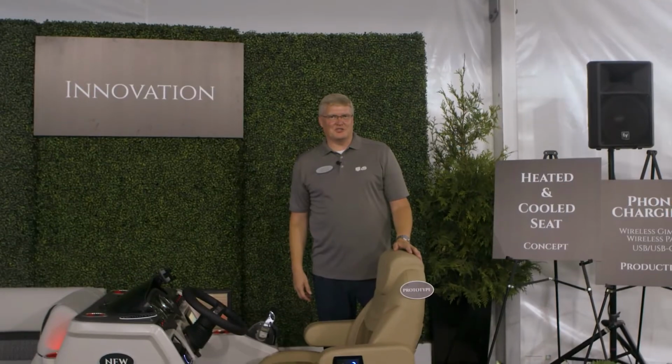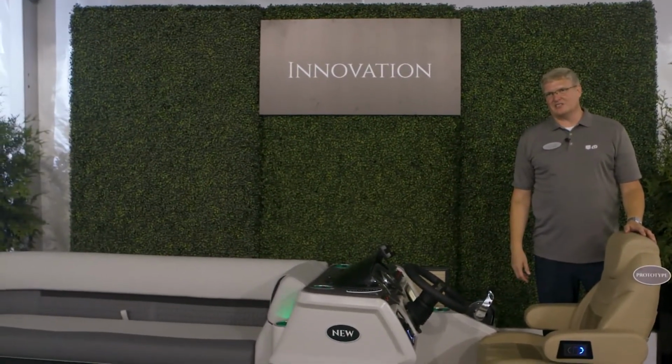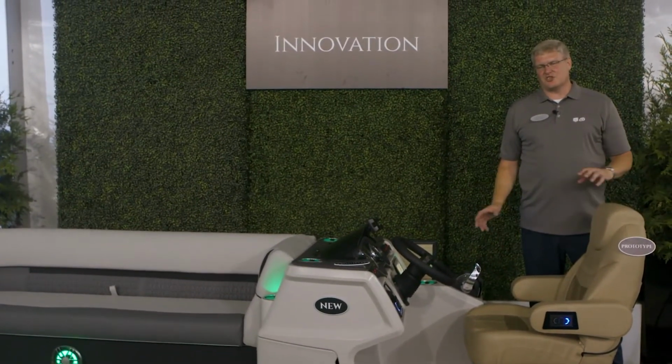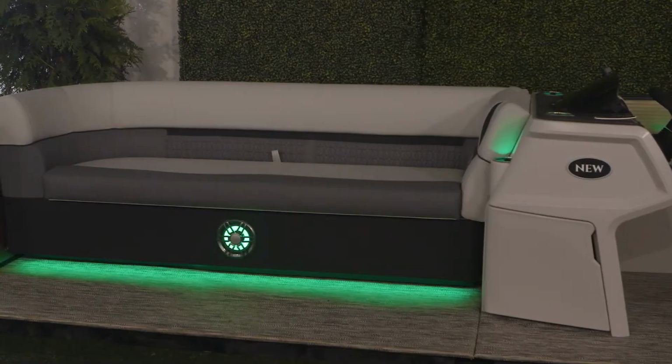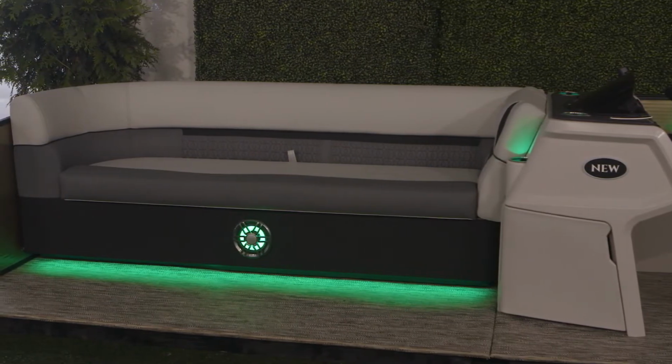Something new at the open house this year is our Innovation Corner. We've got lots of things that we'd like to showcase and talk to you about, just showing some of the things that are either pre-production, right around the corner, or concepts that we're considering and looking for your feedback on.